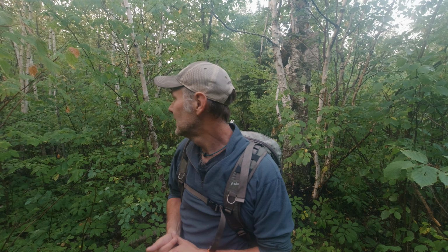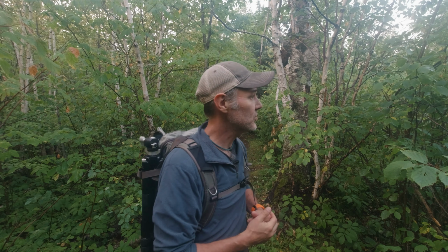Came out very early this morning. We hit the trail at about 5:30. Sunrise was about 5:15, 5:45. And I came out hoping to get some of that morning glow, some of that streaming orange light shooting through the woods. But the trouble with hiking somewhere that you've never been before and relying on the light is not knowing what's ahead of you.